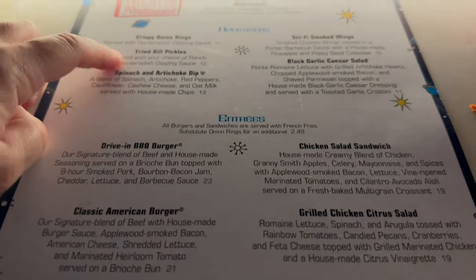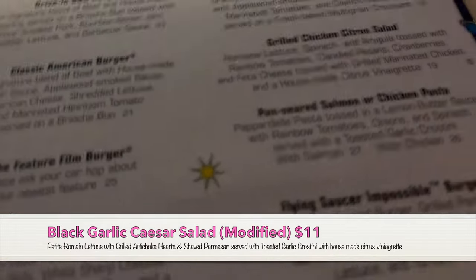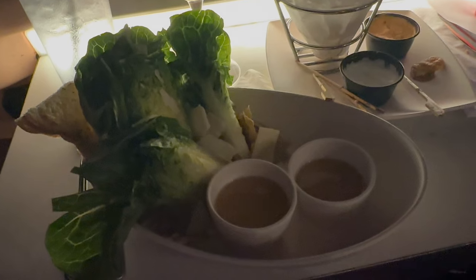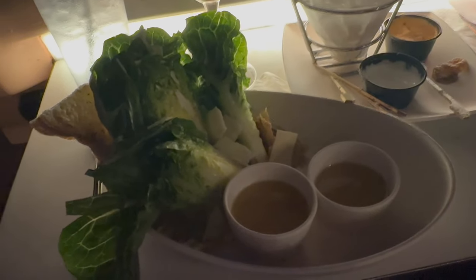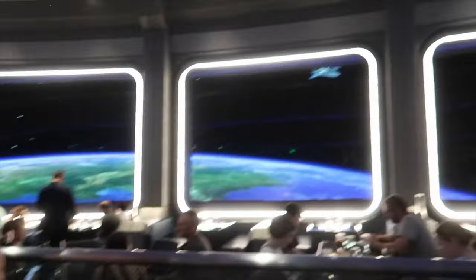The wedge salad, I don't know who would serve a wedge salad in a dark restaurant. The camera's actually making this lighter than it was. The dressing was not good. The lettuce was okay. The Parmesan cheese was really good. That was the only thing that I enjoyed about this salad. A huge miss. Let's jump into all the incredible salads I had at Disney World.